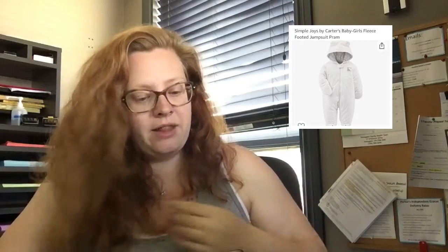So the first thing is this baby winter jumpsuit thing. It's a snowsuit, a baby snowsuit. I did add that in both 0 to 3 months and 3 to 6 months because we are going to be having a fall winter baby. And I found with my first one, who was also a fall baby, that we ended up going through 2 to 3 different snowsuit sizes over the course of the winter because he just kept having growth spurts. So I did put the exact same snowsuit on here twice, but in 2 different sizes.